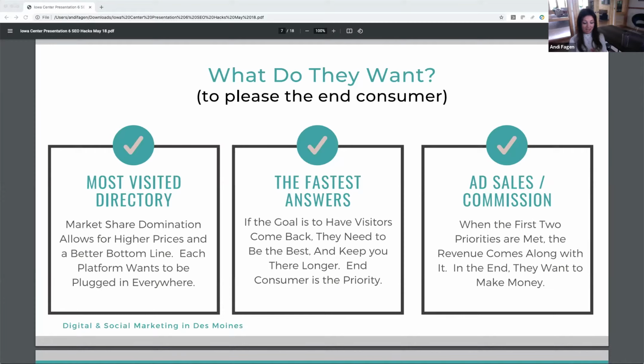This is why you can't just buy top of page results. There is something that decides, hey, this person might be paying a little bit less, but they are the top search result because it's actually the most relevant result for this keyword. So that is their end goal, to be the end consumer's best platform.